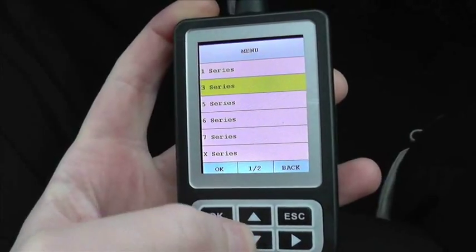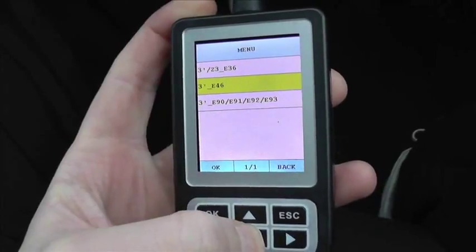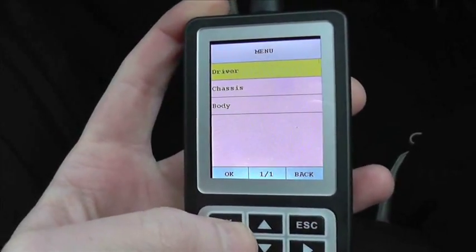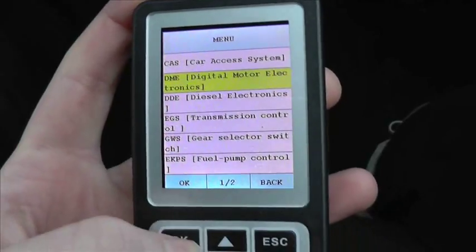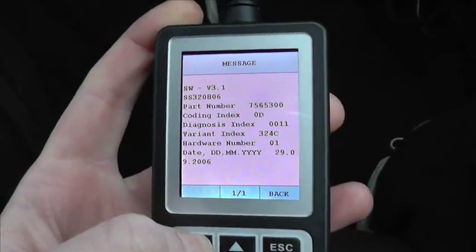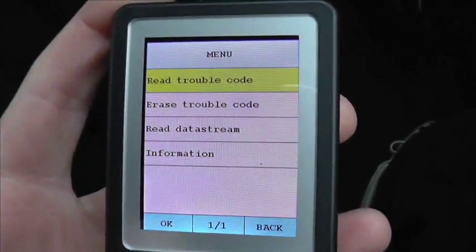So we've got the 3 Series here, OK to that, and we're in an E90, but it's also the same for the 91, 92, 93, so we'll OK to that. And in the driver, now the engine is the DME, so we're going to click on that and we're just going to read the fault codes. It gives us a bit of vehicle information, and it's going to ask us to read trouble code.